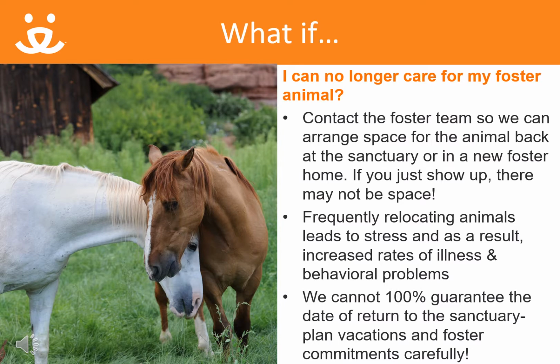If, while fostering, you have a personal emergency or are suddenly unable to commit to the duration of your foster activity, please contact the foster team and arrange to return your animal to the sanctuary. We are often able to send these animals to another foster home if given enough advance notice. However, it can be detrimental to the health of foster animals to move them around a lot. So we do ask that if you commit to fostering an animal, you house them for the entirety of their foster term, unless it's a serious emergency or something you discuss beforehand with the foster coordinator. Remember, while we often have an estimate of when an animal can return to the sanctuary, we can't ever 100% guarantee that date, and it might be adjusted, so please plan vacations and foster commitments carefully so they don't conflict.